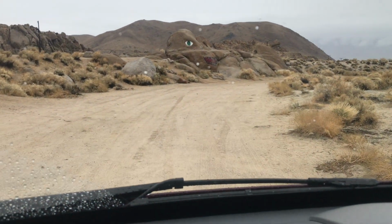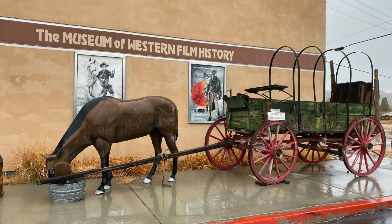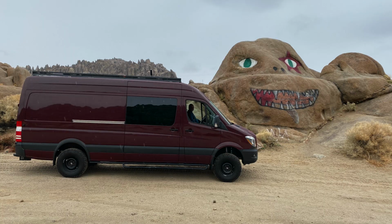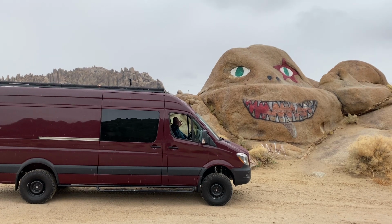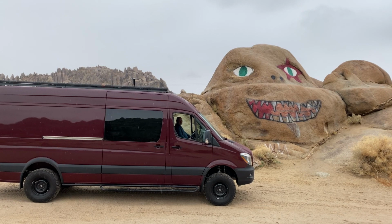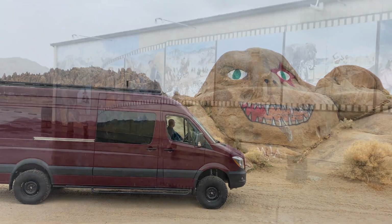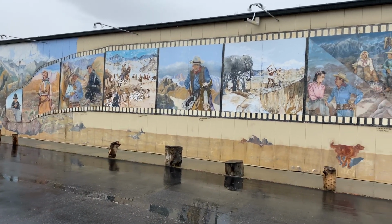After we returned to Red Rover from the Arch, we decided it was time to go visit the Museum of Western Film History in Lone Pine. But before we did that, we needed to stop in and say hello to this guy. As you drive up Whitney Portal Road from Lone Pine, heading towards Alabama Hills, you'll come across this colorful character on your right-hand side.